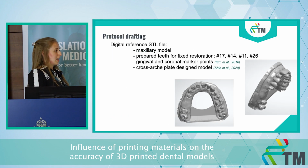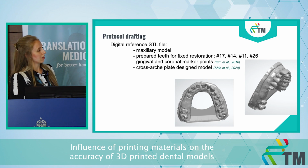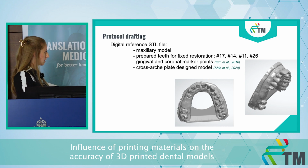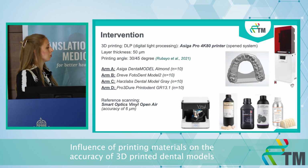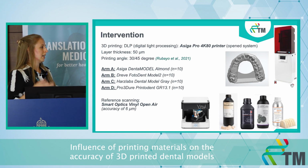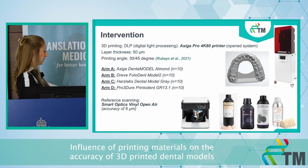So we have a reference maxillary digital file with prepared teeth with coronal and gingival marker points for easier measurements. And we would like to print that reference file with an open system DLP printer with 4 different materials launched by different companies, which are compatible with our open system printer.